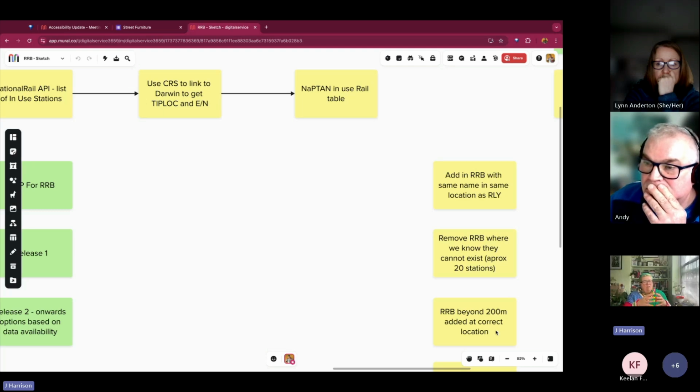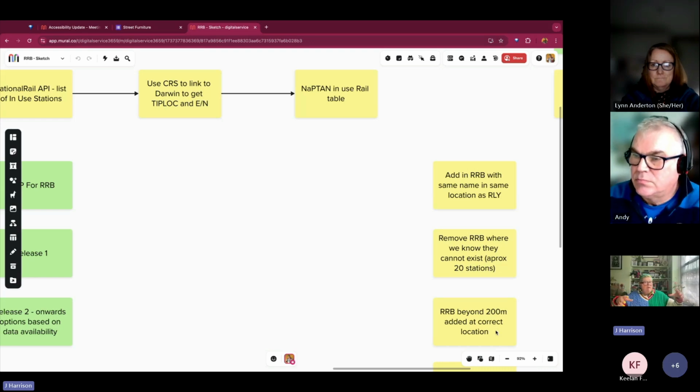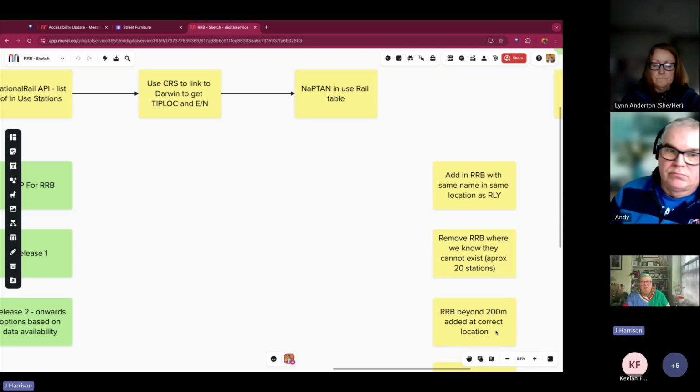and we're going to suggest that they use a radius of around 200 metres. So we know that for most rail replacement bus stops, they are within 200 metres of the centre of the railway station, for most. So that's going to get us a good MVP to start with that people can use for putting in their systems, testing and planning, and starting to build up their systems.